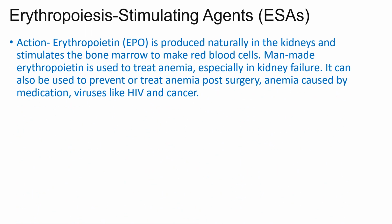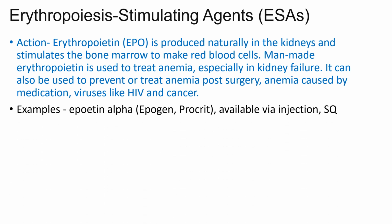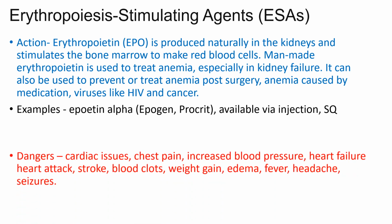Another category of drug is erythropoiesis stimulating agents. Erythropoietin is produced naturally in the kidneys, and that stimulates the bone marrow to make red blood cells. So man-made erythropoietin is used to treat anemia, especially in kidney failure. It can also be used to prevent or treat anemia post-surgery, anemia caused by medications, or anemia caused by viruses like HIV and cancer. The example name is epoetin alpha, and it's available by injection, usually sub-Q.